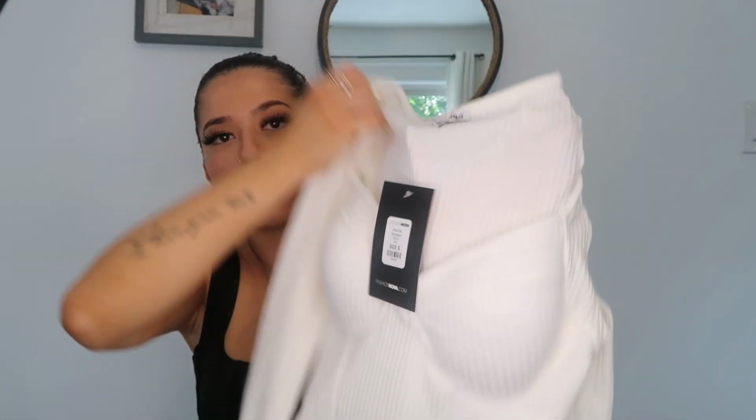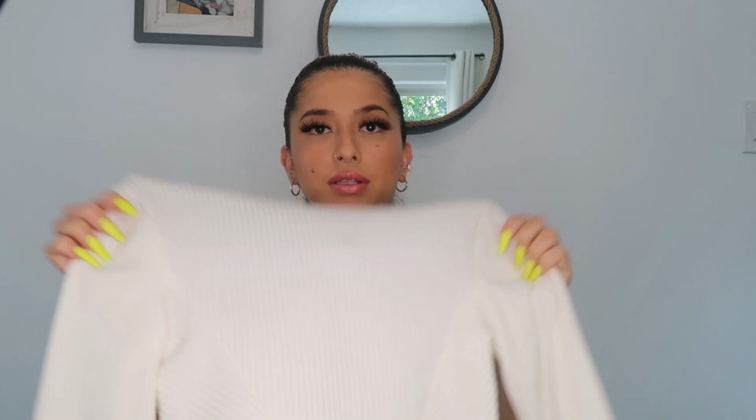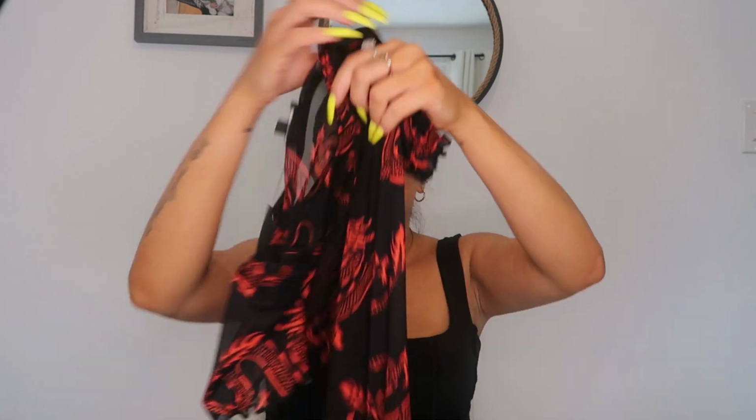I love this one. It's so cute for the fall and winter time. I cannot wait to wear this one. Okay, next I got this super cute dress. This one is called the Baddest Behavior Mesh Mini Dress, black, red, and it's a size extra small.